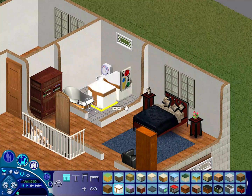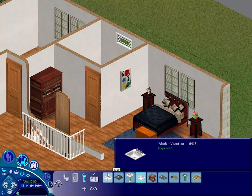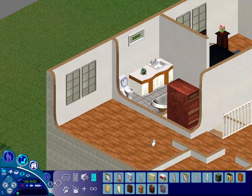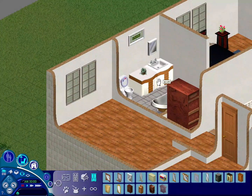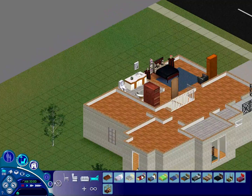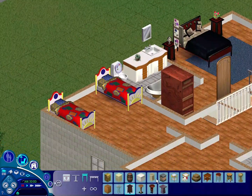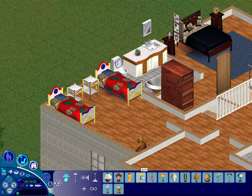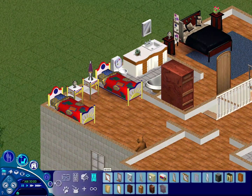But then with the kids' bedroom, it's a bit more fun and colourful with the matching red, blue and yellow beds and the end tables and the chest of drawers that all go together in the nice set. And then I also added a big teddy bear and a lava lamp, as well as a doll's house and an animal poster and a cuckoo clock.